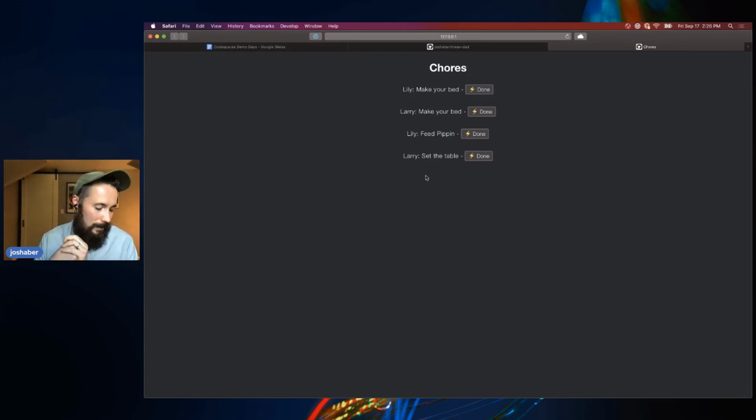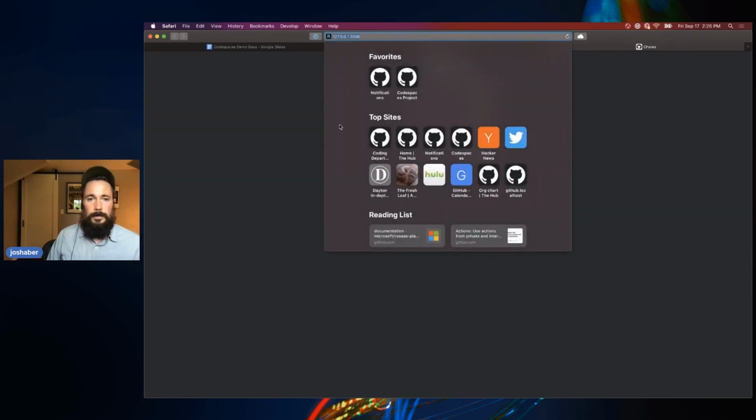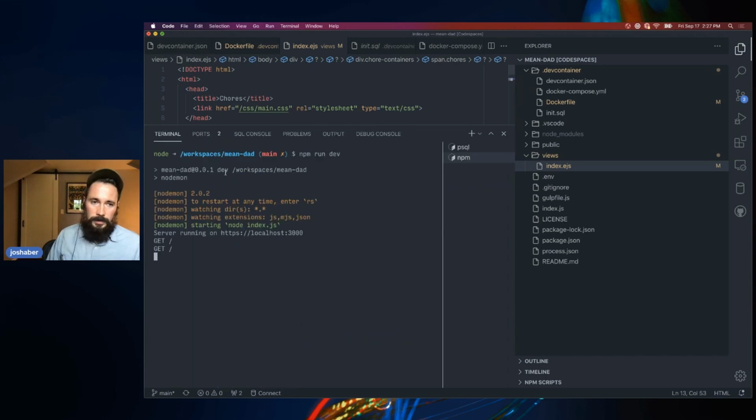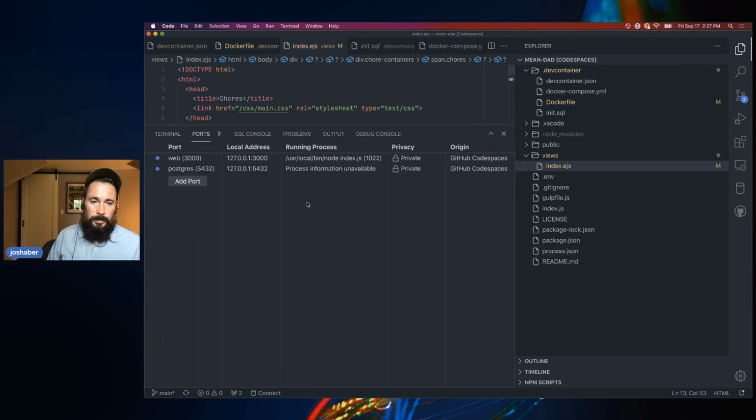Now let's suppose that I want to show this change. You know, I'm gonna make Mean Dad go big. I need to get some funding. It's going to be the next big thing. Right now, I'm visiting it on localhost port 3000. But actually, I could share this. I could go over here to my ports tab, and I could say, on my web port here, port 3000, I could say, make this port public.